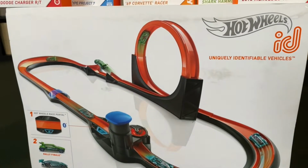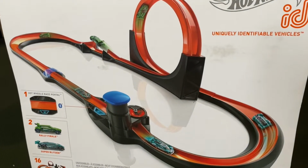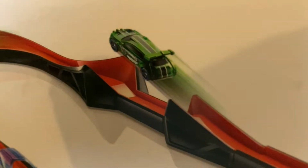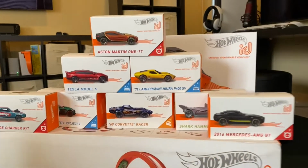Okay, the track. So this is the track, and this is where the cars race, and they get thrusted around the track. It looks like it has a loop. Yeah. And then, oh my gosh, is that a jump? Yeah. It's a jump. And then it comes in here. Okay, so let's get started by talking about these cars.